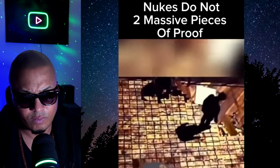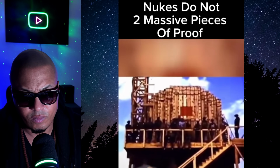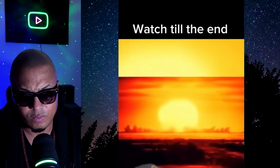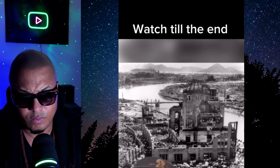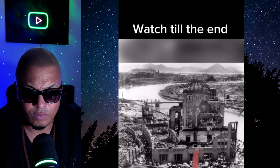And this is the footage we'll see shortly of this thing detonating and them saying, we're testing nuclear bombs. Meanwhile, there's no radiation in the desert, despite them allegedly detonating hundreds and hundreds of freaking nuclear bombs, testing them. TNT. And before you say, what about Hiroshima and Nagasaki? Here is Hiroshima after the alleged atomic bomb, okay?